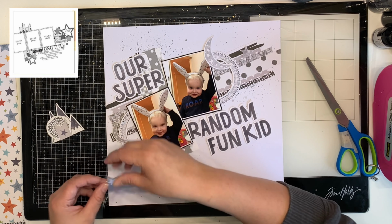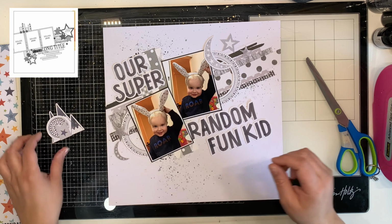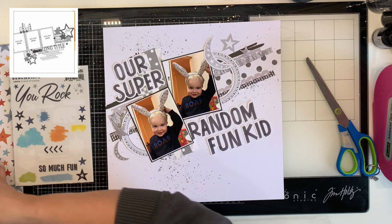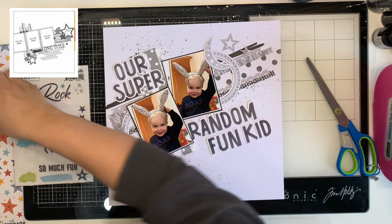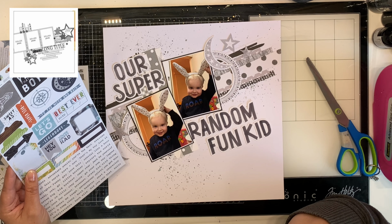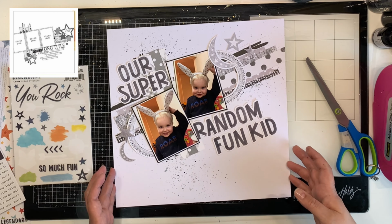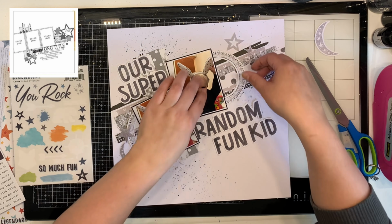And then from the Legendary embellishments, they had a lot of stars, moons, and they had this circle piece. So essentially I cut the circle piece in half, and I'm only creating 2 embellishment clusters on this layout. And then I added a moon to each side and some stars, and that was it. This is a super simple layout, guys. Super simple.